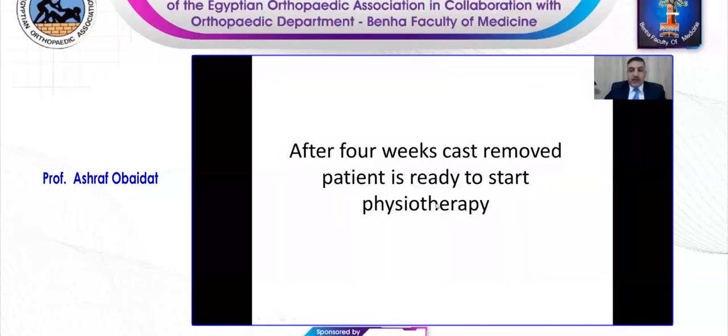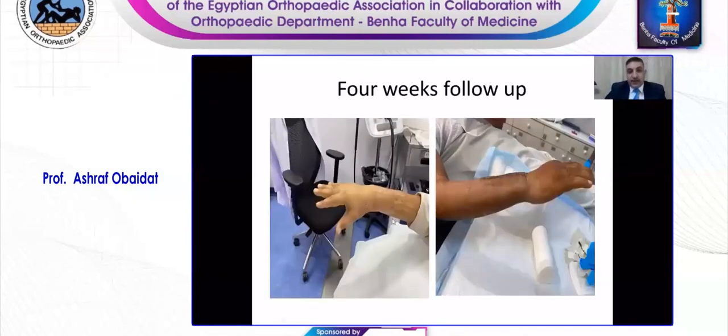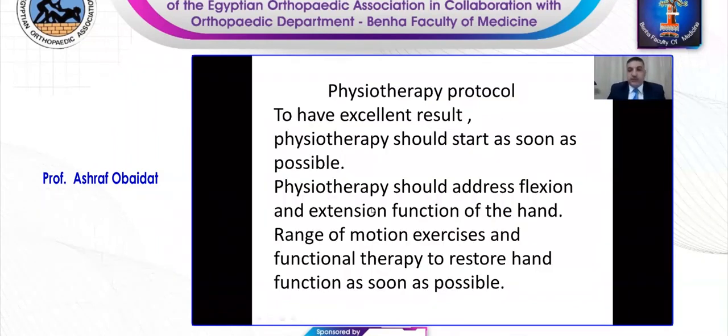After 4 weeks, I removed everything. Sutures are removed, the cast is removed, and physiotherapy is started. Here, after we remove it, as you can see, there is a very good healing of the wounds. The thumb in extension, metacarpophalangeal joint in extension, and the rest in a neutral position.